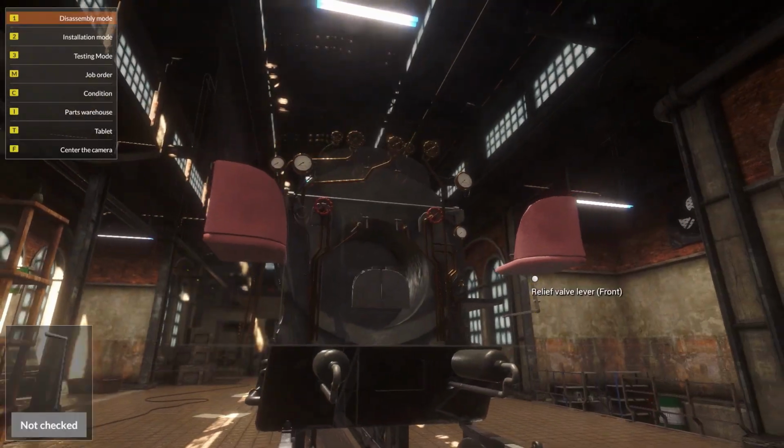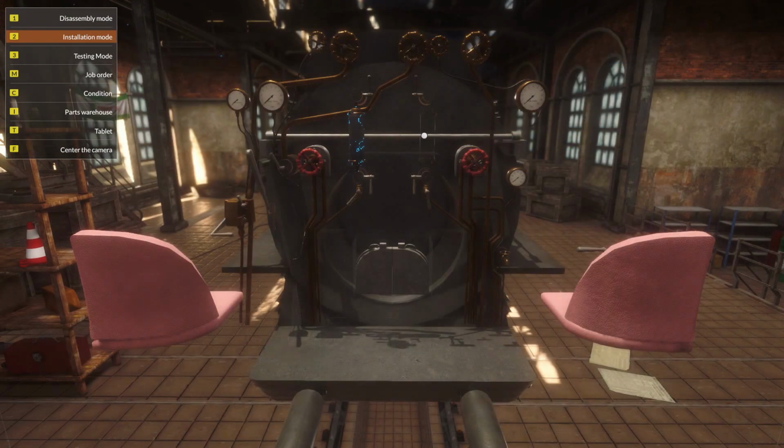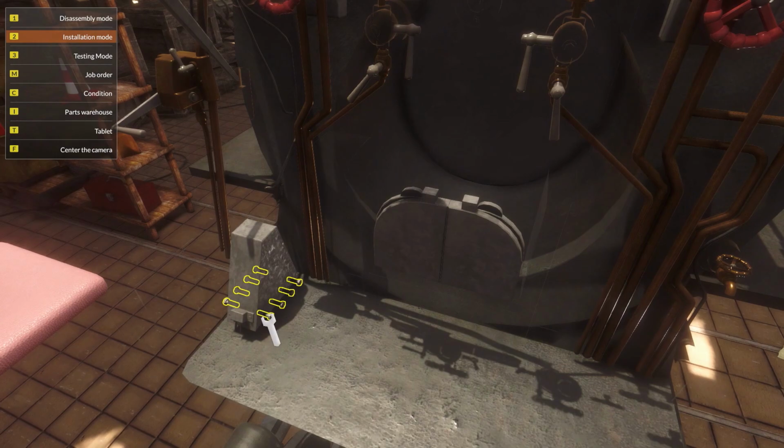So, okay, now let's figure out how many screws we have to put back in. First, let's do the 2 water boiler meters, so both left and right meters. And then let's put the reverser box on. Let's do this together now. No one's going to get a wrong answer here today.